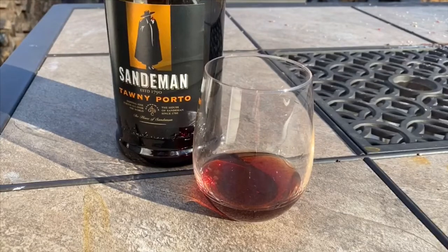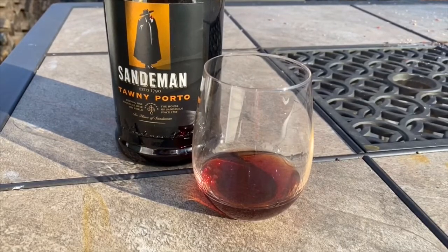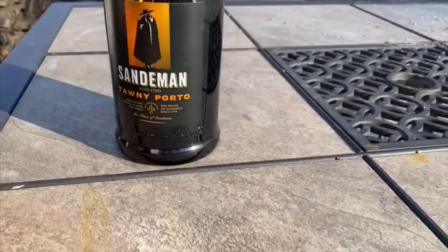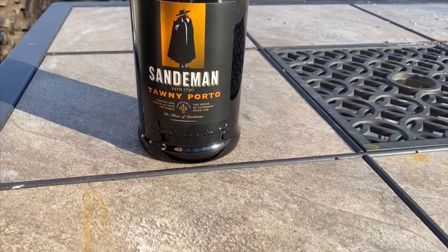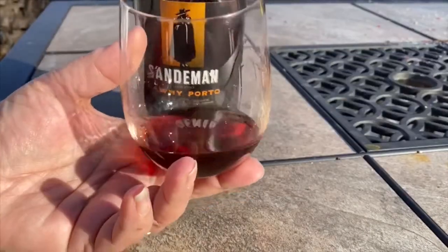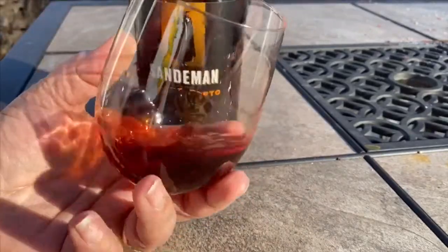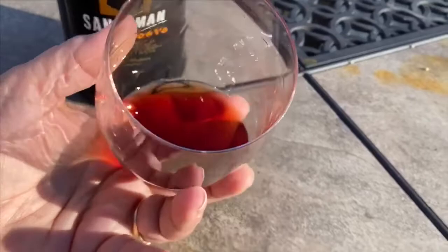I'll be sipping this in the evening around the fire, but I'm pretty certain you won't be able to see what the color is like and what the texture is like, so I wanted to be able to show it to you here in the daylight. So this is a Tawny port by Sandeman. This is a classic producer of port wines, and my particular winter sip, my favorite, is just a basic Tawny port, and we'll talk about that a little bit later, but I wanted to be able to swirl that around a little bit and show it to you. Let's see. It's a beautiful amber color.